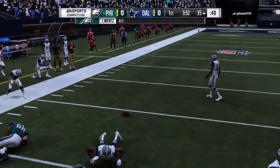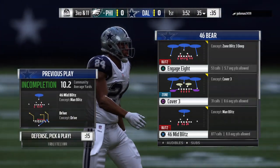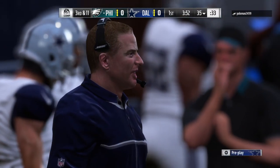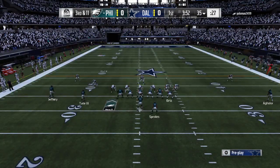And a hit jarred loose. It's incomplete. You get a tight end like this, and you know he's used to dishing out punishment, but here he's the one that has to absorb the contact, and as a result, unable to hold on to the football. An incomplete pass on that last play, and that means they'll need to come up with something here on third down.